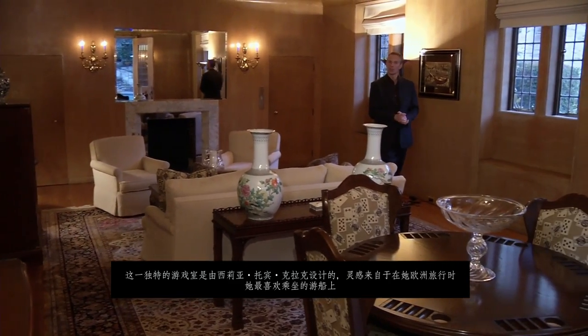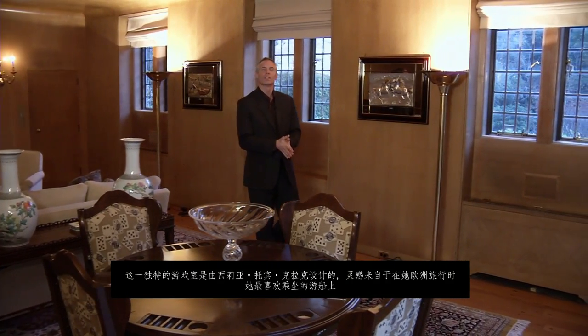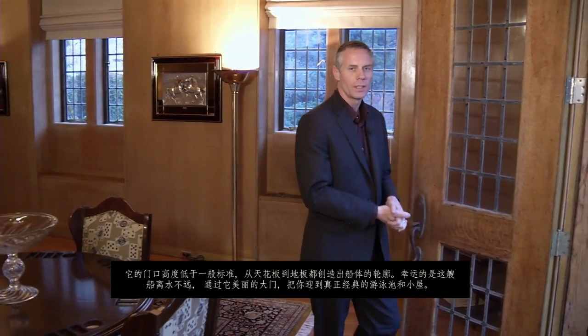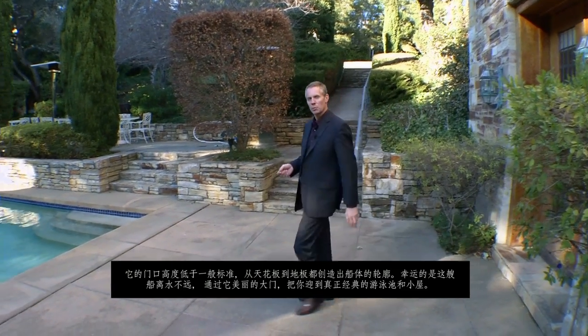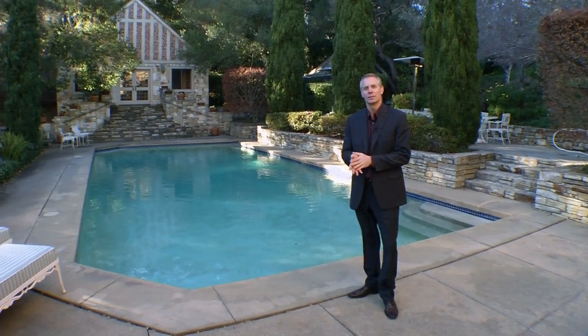This unique card room was designed by Celia Tobin to resemble the game room in the ship on which she most enjoyed travelling to Europe. The doorways are lower than normal, and the panelling is curved from ceiling to floor, creating the contours of a ship's hull. Fortunately, this ship is not far from water. As you step through the beautiful doors, you are greeted by a truly classic swimming pool and a cabana equipped with its own kitchen and bathroom.